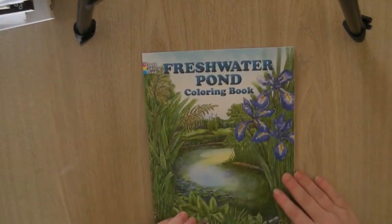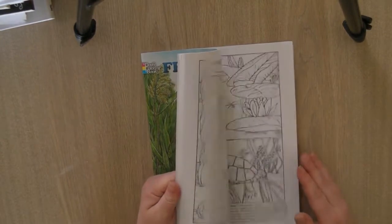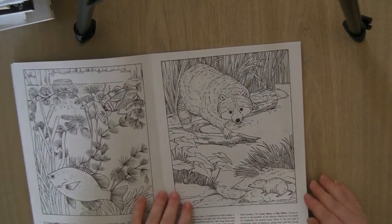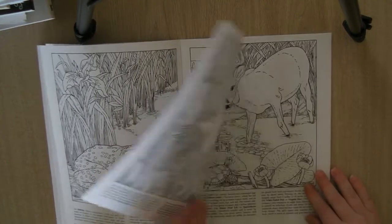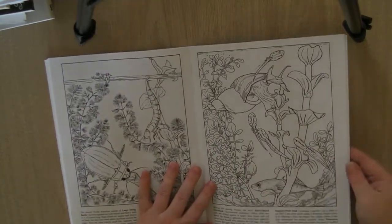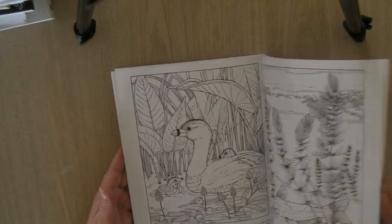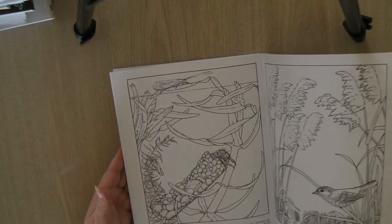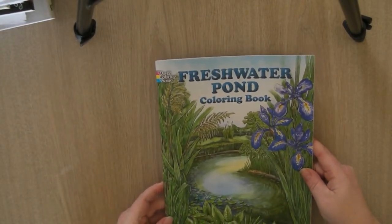Then I have a Dover book here. It's called Freshwater Pond Coloring Book, Annika Bernhard. And this one I've colored a few pictures in it. I think I might have taken them out though. So there's just different water scenes in here. I think there might be one in here that I colored though. No, I must have taken it out. But I do like this book quite a lot. So that's Freshwater Pond Coloring Book by Dover.